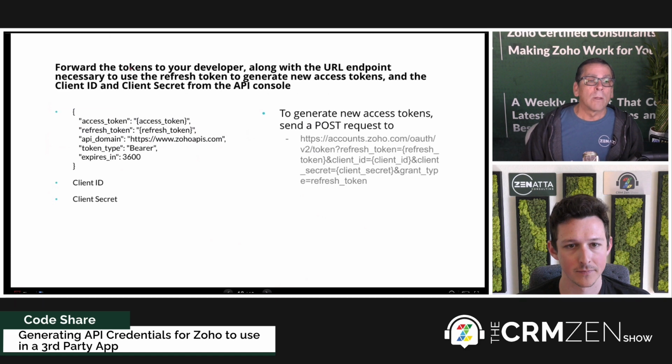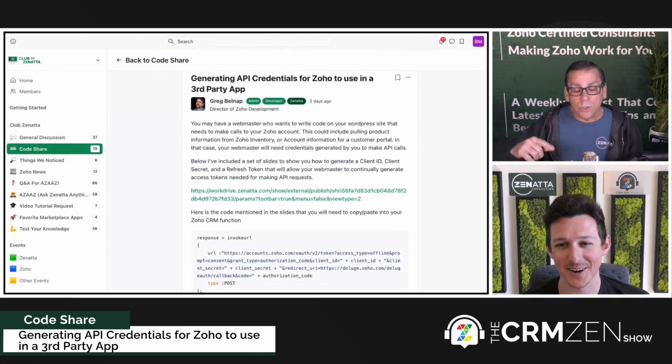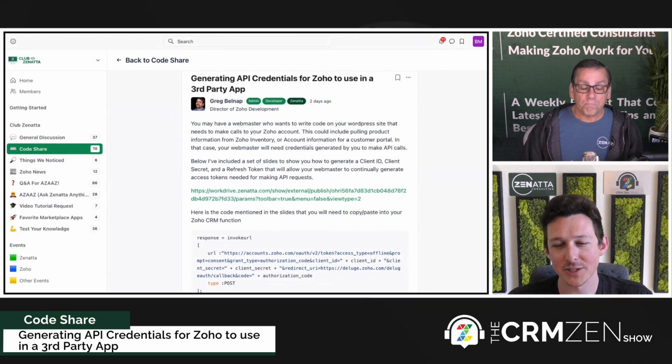So well worth taking the time to look into that, especially if you're one of these new WooCommerce users and you're setting that up. You're going to need some API. Yeah. You're going to need some API integrations there. Yeah. Makes your integration smooth as butter.